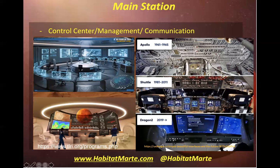Also, if you look here at the ships, the Apollo, Shuttle, and Dragon from SpaceX, you can see an evolution in the dashboard, in the panel of the ship. You can see a lot of specific controls during Apollo, in the period of 1961 to 1965, and then the evolution to the space shuttle. And now, more recently, we have almost only computer screens in the SpaceX capsule, and on this computer screen it's possible to switch information from one system to another system, and it looks like the programs that we use on our computers today.